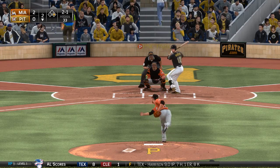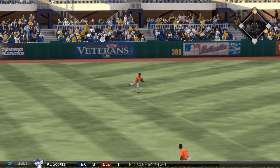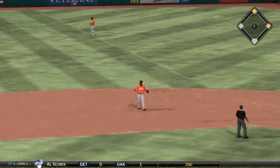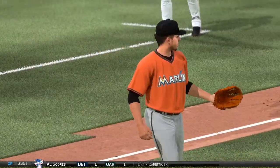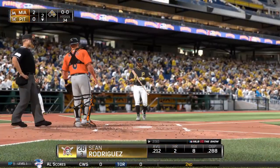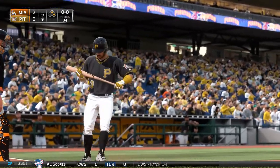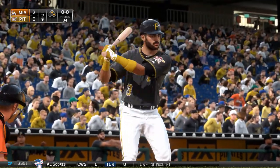Now the 2-1 pitch. That's lined into left. He left that one up. It's a base hit. With that, that'll push his hit streak to a modest 6 games. Sean Rodriguez will stand in, and his guys have got something cooking now with 2 on and nobody out. And down by 2, this is a good opportunity to try to put yourselves level.